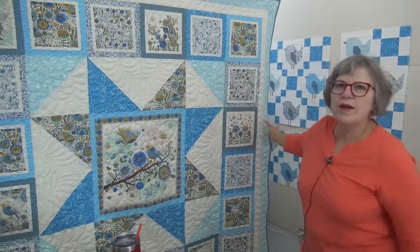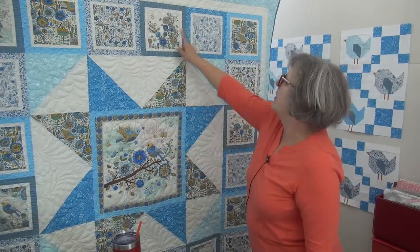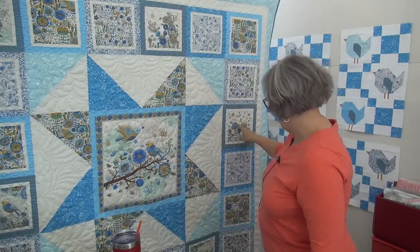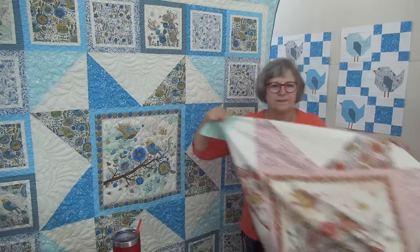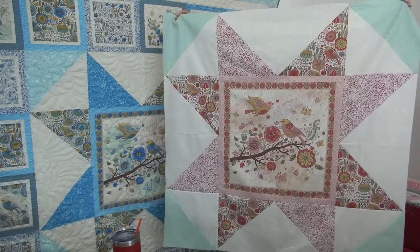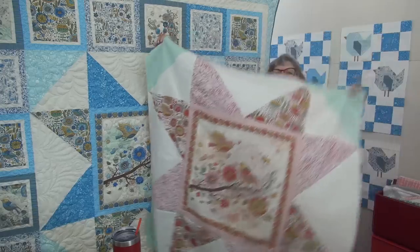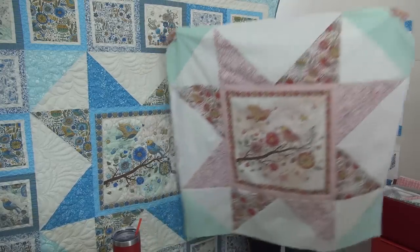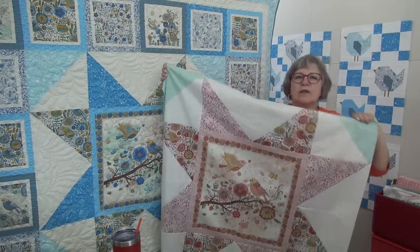So I've got the blue one that is made, and we have the panel, which is the center part, and then here on each side there's 6 of the squares that come from the panel. Now I am going to be sewing the pink one. So let me show you that. Here we go. Here's the pink one. And I have some tips for you. I'm going to talk about the panel, about how to handle these very large half square triangles. And even just like this, it would just be perfect as a little baby quilt.